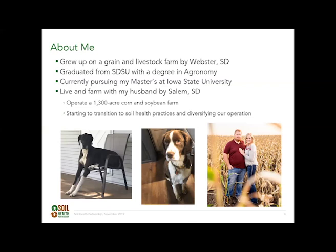And right now I live and farm with my husband by Salem, South Dakota, which is in the southeast part of the state. We have two dogs, as you can see. I had to put a picture of them on there. We have a Great Dane in the bottom left-hand corner. Her name's Bristol, and a Springer Spaniel named Jackson.